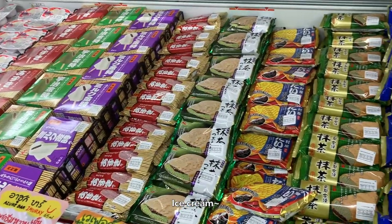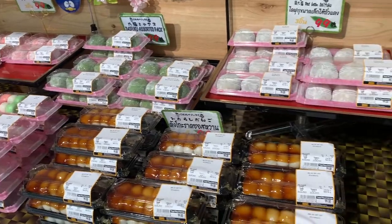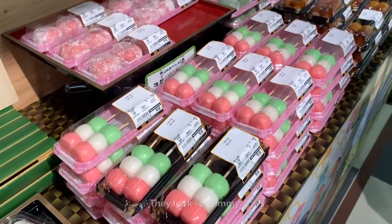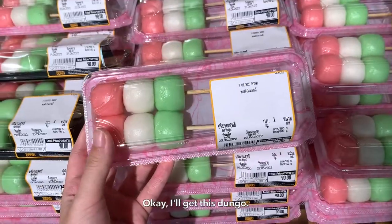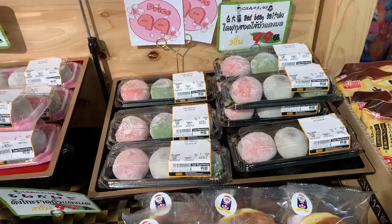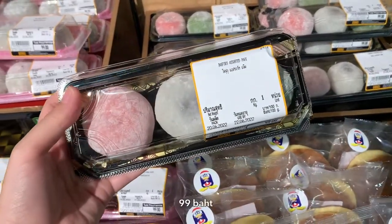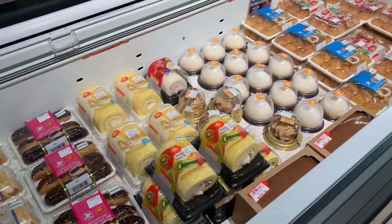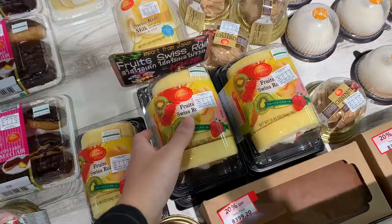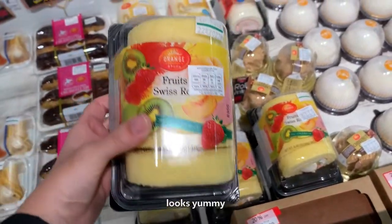Ice cream, Japanese dessert. It looks so yummy. Okay, I'll get this one. And also this daifuku, 99 baht. I want them all. Let's get this fruit sweet roll. Looks yummy.